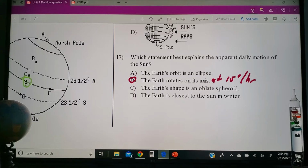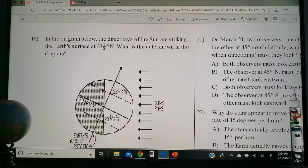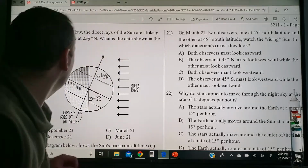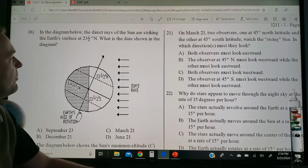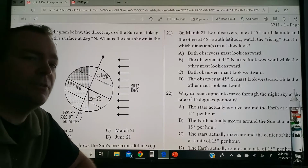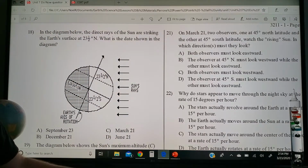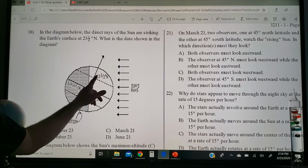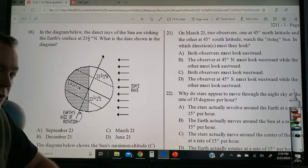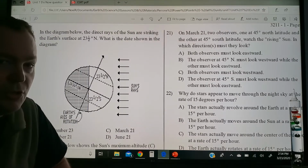Okay, all right, let's go to number 18. Number 18 says, in the diagram below, the direct rays of the sun are striking the Earth's surface at 23.5 north, aka the Tropic of Cancer. What is the date shown in the diagram? Well, take a look. The entire Arctic Circle is lit up, right? The North Pole is tilting towards the sun. So that's that magical summer solstice day, right? That June 21st. So right there, choice D.